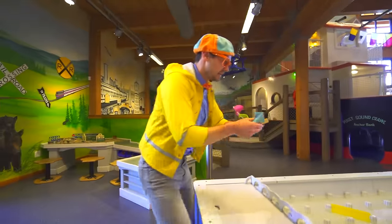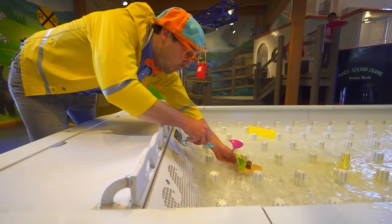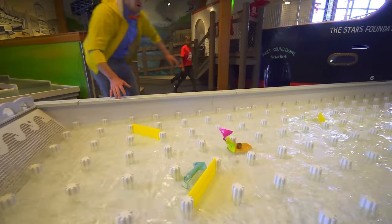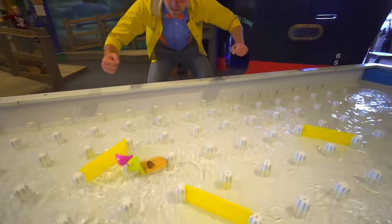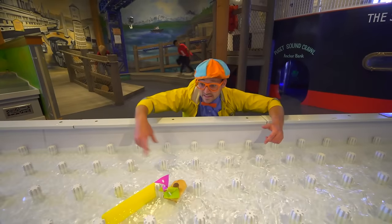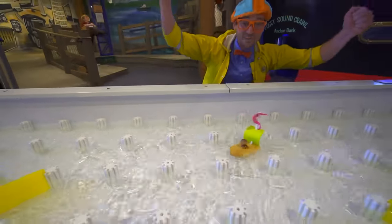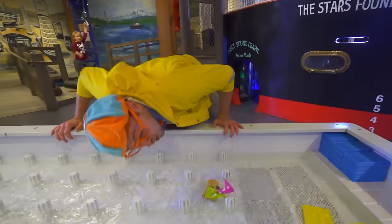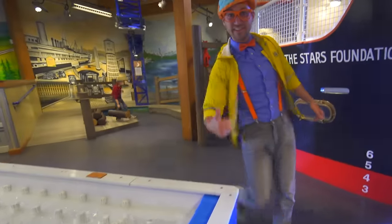Ready? Here we go. 3, 2, 1. Go, boat, go! Go, go! Yeah, we lost the squid. Oh no, don't get stuck. Come on, come on. It's coming. The squid is coming. Okay, there we go. Yeah, we're doing it. Woohoo! Yeah, the boat made it to the end.